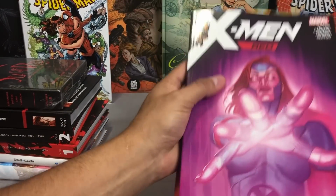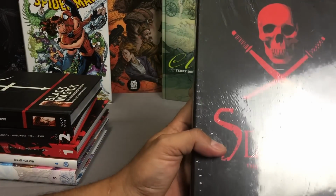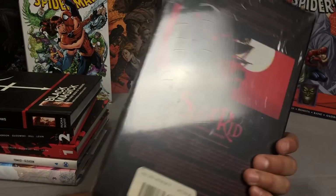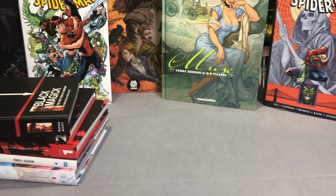Love that cover by Jenny Frison. We have the Sea of Red. I haven't opened this up yet. This is, by the way, collected already in Crawl Space, so if you own that, you don't need this, but this has all 3 of the volumes collected in here. So I thought that was nice. I need to get that open.